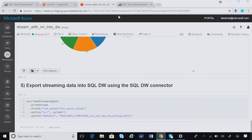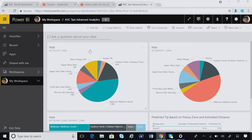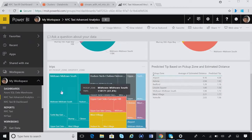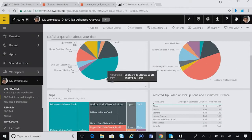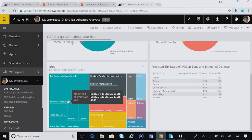Now, let's look at the sample Power BI report here. We did some reports around the trips that happened by pickup zone and then drop-off zone. There's a tree map that you have. Let me just go back here. So there's a tree map that says, for example, many trips happened based on the Midtown South pickup zone, right? From there, what are all the trips that happened, say, to Hudson, to Turtle Bay Lake, and all those other drop-off zones. So you can actually drill deep into it.